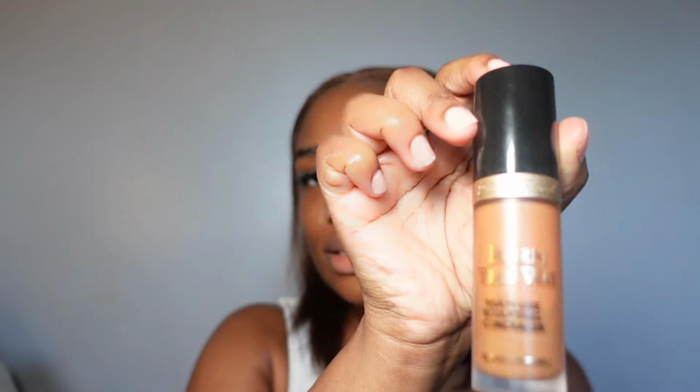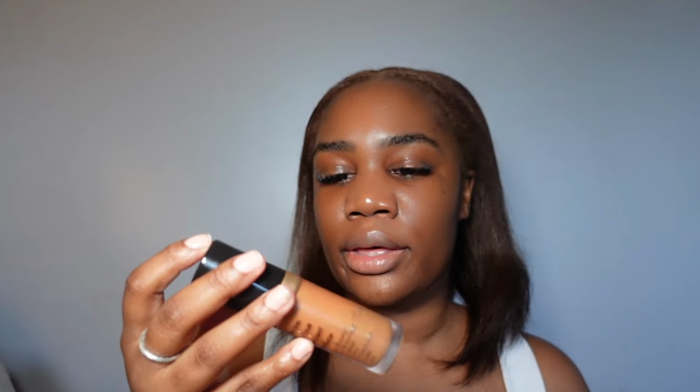Next, I'm going to be concealing the brows with the Too Faced concealer in the shade Chai. I like this concealer. This was a cult favourite for a while, I would say. I feel like right now the cult favourite is the Hourglass concealer.